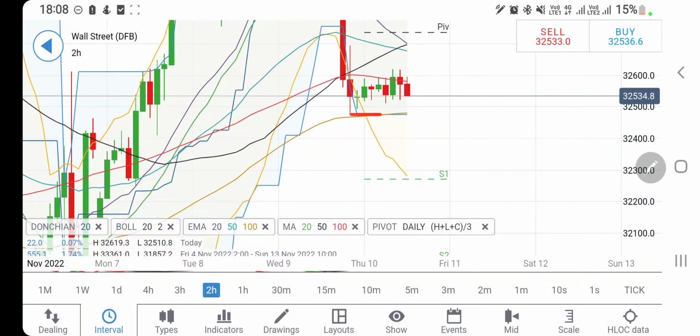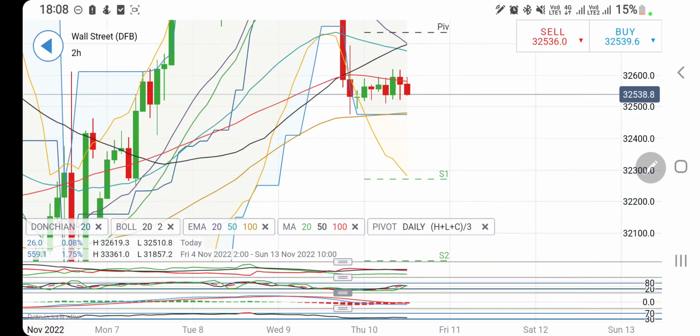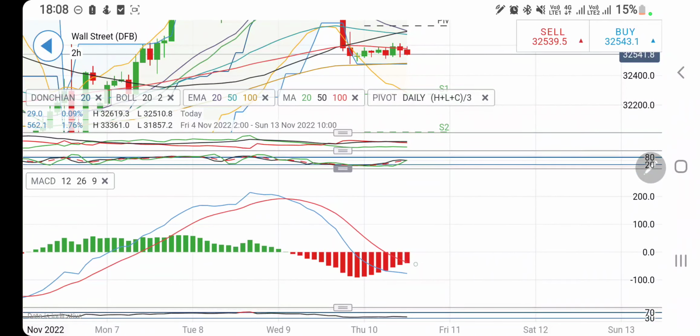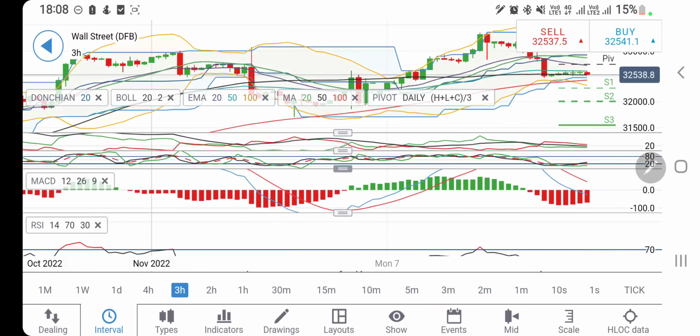Now see, higher lows, higher highs, it is trying to trade in this channel. 32,650 to 32,500 is a very good no trade zone. Rather, I will say at 32,600 itself you can buy, and above 32,600 you can expect a little more bullishness. Directional movement moderately bearish, stochastic converging and looking downwards. The MACD is trying to converge for a bullish move. RSI is looking downwards here.